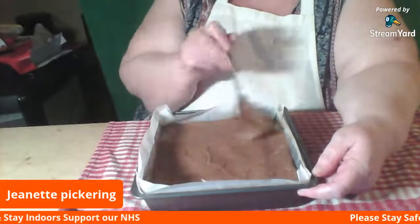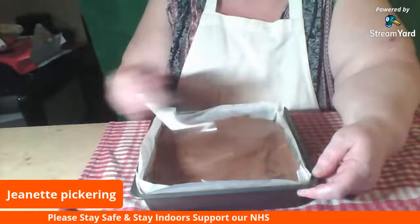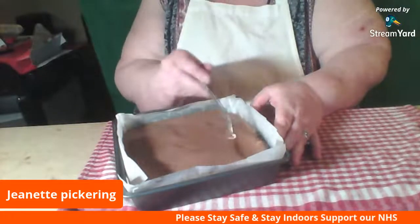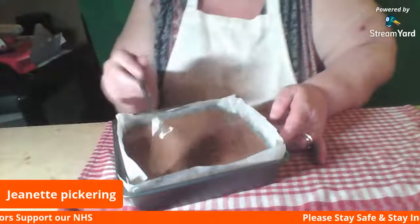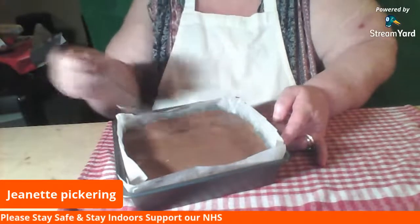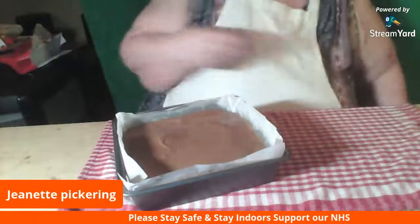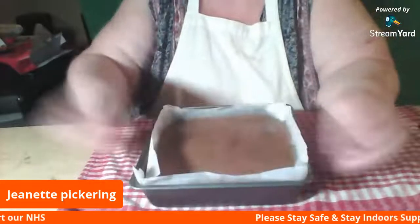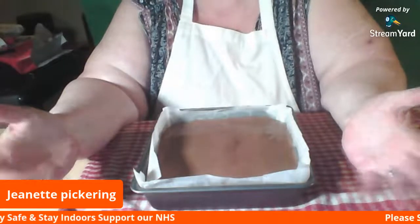So yeah, do it so you've got an even layer. You don't want one end having more chocolate than the other. So I just like to smooth it over. And just to be on the safe side, I give it a little bit of a shake. And there you have it. That's your hedgehog slice.